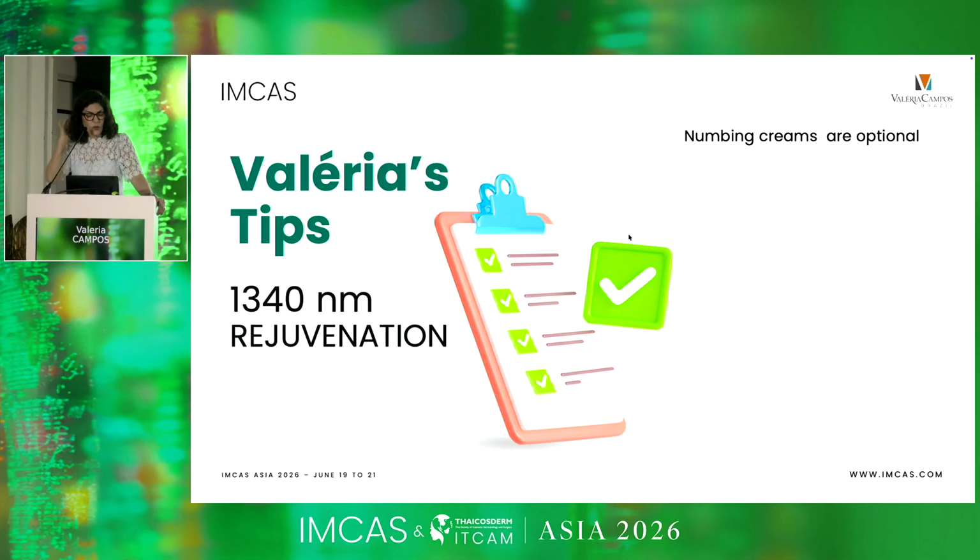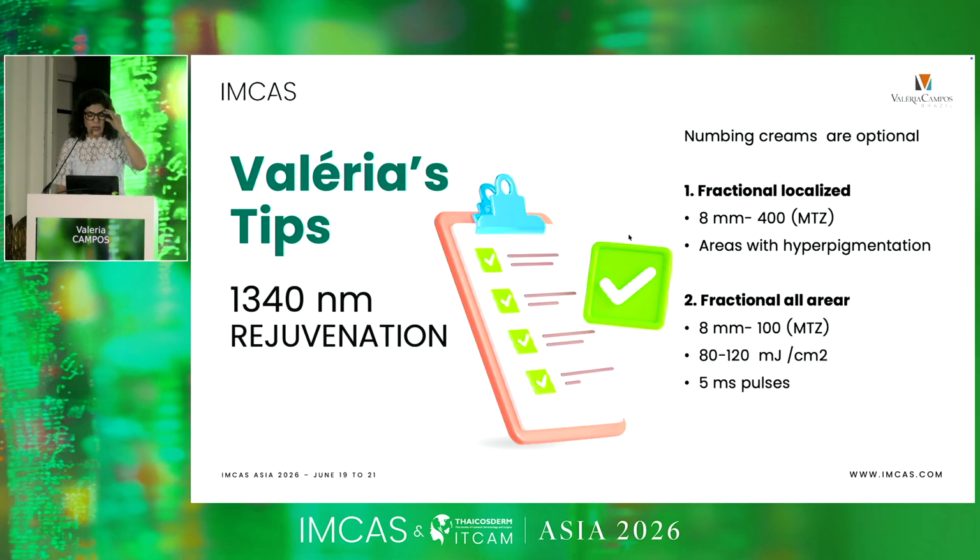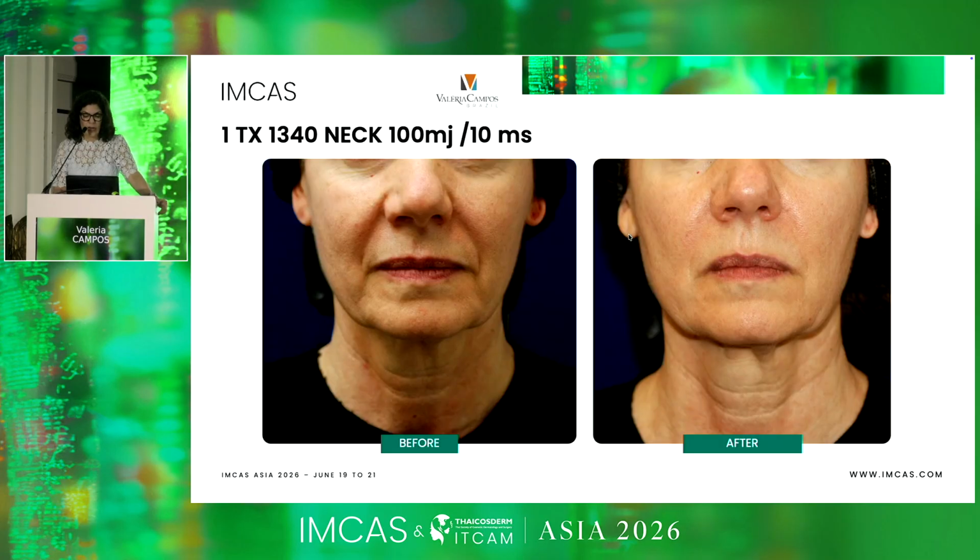Now, talking about rejuvenation, what would be my tips? Numbing cream is optional, depending on whether you're using higher or lower energy. I use the fractional laser localized, where you can choose between 100 microthermal zones or 400 microthermal zones. When I want to remove more skin, I use the 400 microthermal zones. But when I want to go deeper, I use the 100, with more energy. This is the energy that I like to use, and the posturation. And you can use it for extra facial areas like the neck.